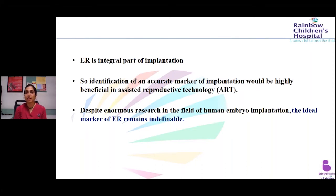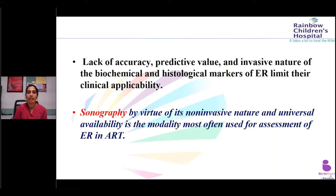So this might be the whole and sole reason that we are missing out something on the endometrium. So how do we look for it? There is a lack of accuracy and predictive value, and an invasive nature, of these biochemical tests. So there are only two types of tests: either you do a biochemical test, or a histological marker of endometrial receptivity, which is an invasive technique.